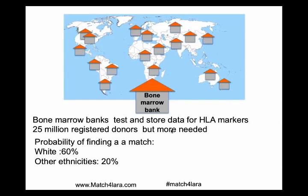In order to resolve this problem, bone marrow banks have been set up around the world. What these centers do is test for the HLA markers and store that information, so that when a patient requires stem cells, the banks are searched and the donor will donate the cells for the recipient. The donor and recipient will never meet, but the donor will know that they have saved someone's life.